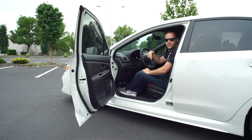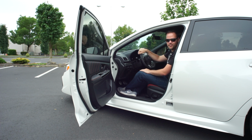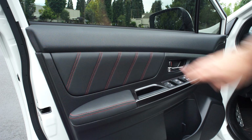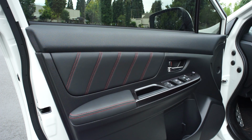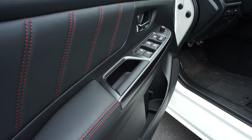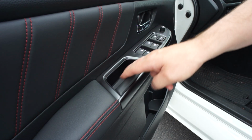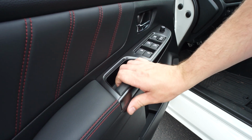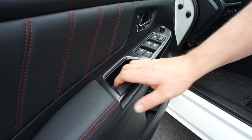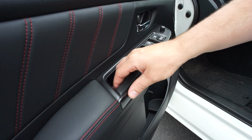With the 2018 WRX, the majority of the changes are on the inside. So now let's take a look at that. With the performance package, the door panels are finished in this nice leather insert with red stitching. Another change for 2018 is the addition of this little grip insert on the door handle. You'll notice right away, if you're used to the previous ones, that it has this little handle instead of just being a flat drop off.